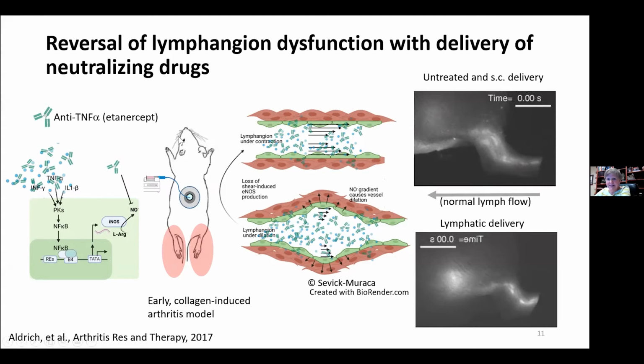And what happens is that the animal's hind paws get inflamed, swollen, and it turns out that their lymphatic function deteriorates. So we hypothesized that if we put this antibody against TNF alpha, that we neutralized it and stopped this iNOS induction, we may have a quicker recovery. We ended up using a lymphatic delivery device that was developed by Kimberly-Clark. There's a number of these devices under development at this point in time.